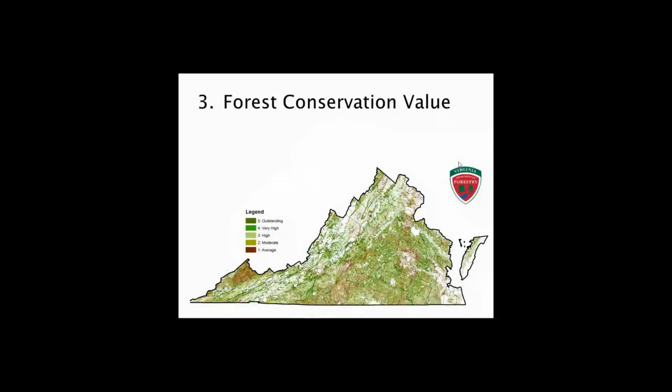For the third criteria, projects receive more points if they capture high conservation value forest as defined by the Department of Forestry's map. The map you see here is DOF's map of high conservation value forests. You can see this map on the Natural Heritage Data Explorer under the Conservation Planning tab. The HCV score is based on a number of other factors. You can read about that in the manual.